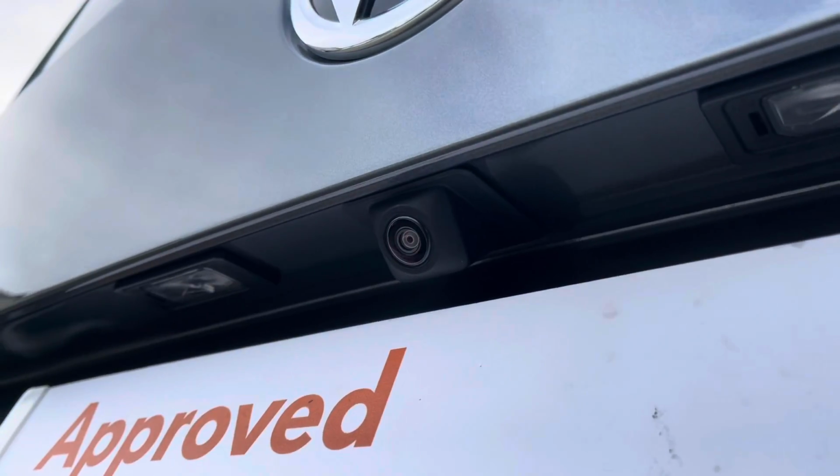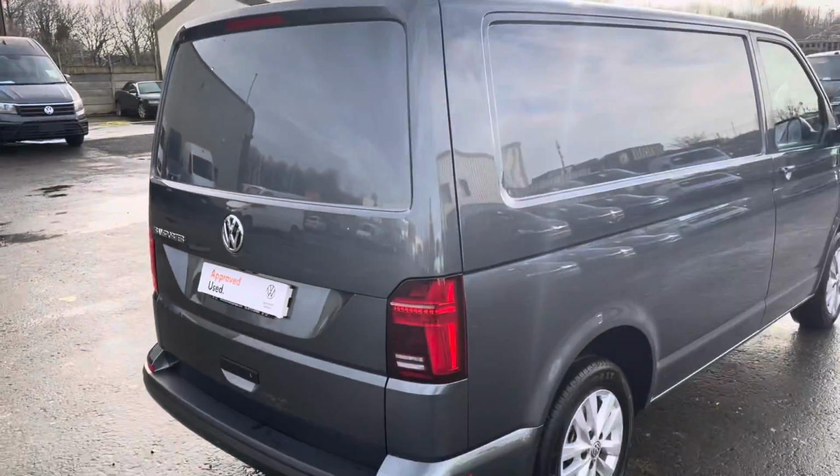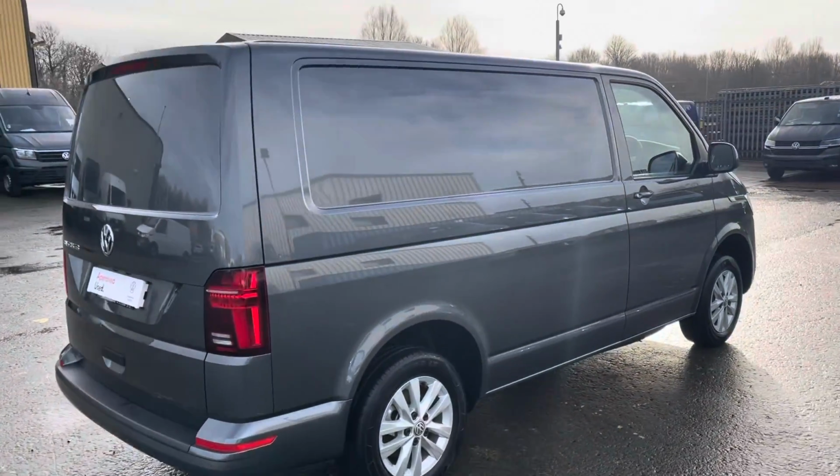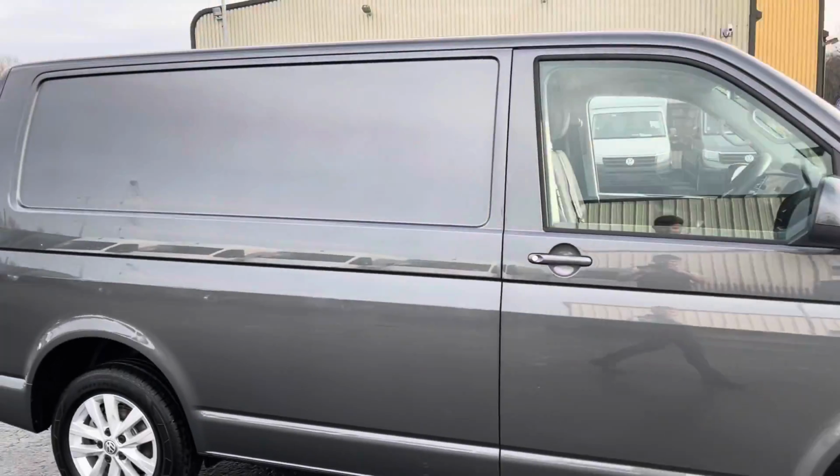Just above the number plate at the rear, you can see you've got your rear view camera. And you can see this vehicle is finished in Indium grey metallic paint. And we'll go and take a look inside the cab now.